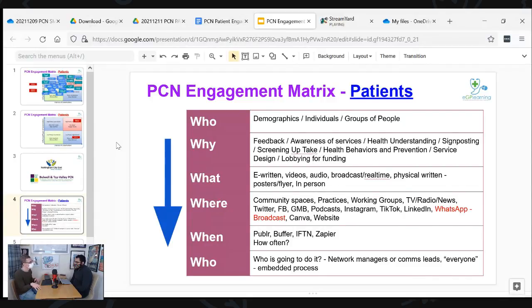There are the physical places where patients go, like supermarkets and the market. Actually moving to them where they are physically helps. And there are also the groups and the spaces where people are, faith spaces, interest groups, actually going to those places.